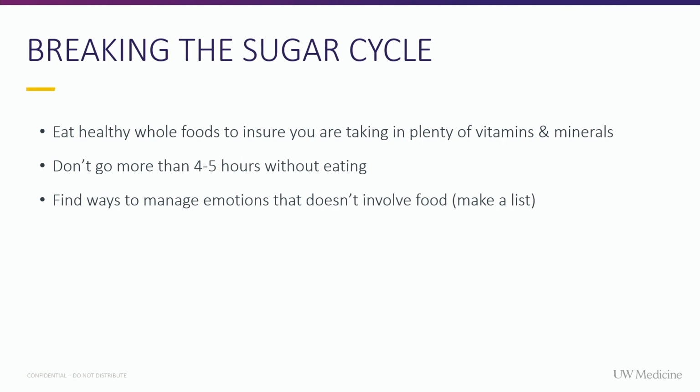Find ways to manage emotions that don't involve food. A lot of times sugar cravings can be related to certain emotional triggers, stress eating, or sadness or anger. So it's great to start making a list that you can reference when you are having strong emotions. It's hard to do it at the time that you have the strong emotions. So if you can create a list of things to do besides eat when you're in a more neutral mood, then it'll be easier to go to that list and say, okay, I'm going to go for a walk. I'm going to talk to a friend, or whatever ideas you come up with.